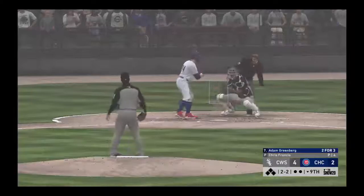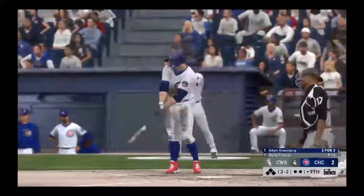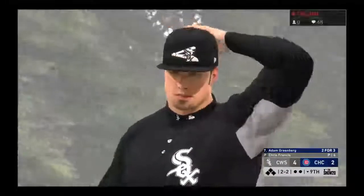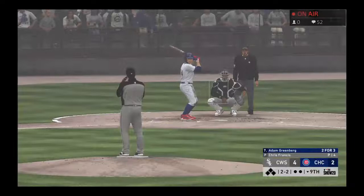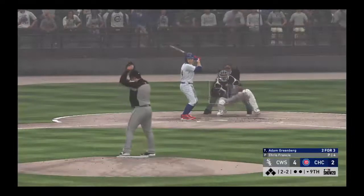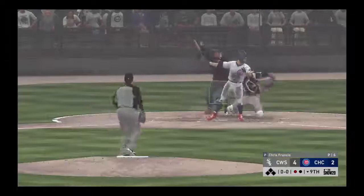And a slider's in the dirt as he lays off it for a ball. Man, this at-bat has changed quickly from 0-2 now to 2-2. A good job of plate discipline by this hitter, not chasing those pitches just off the plate. A swing and a miss on a ball way out of the zone, and there's one away. Wow, that's the case right there where a pitcher knows this guy's up there and he's in swing mode. That pitch wasn't even close to the strike zone, and he still swung at it.